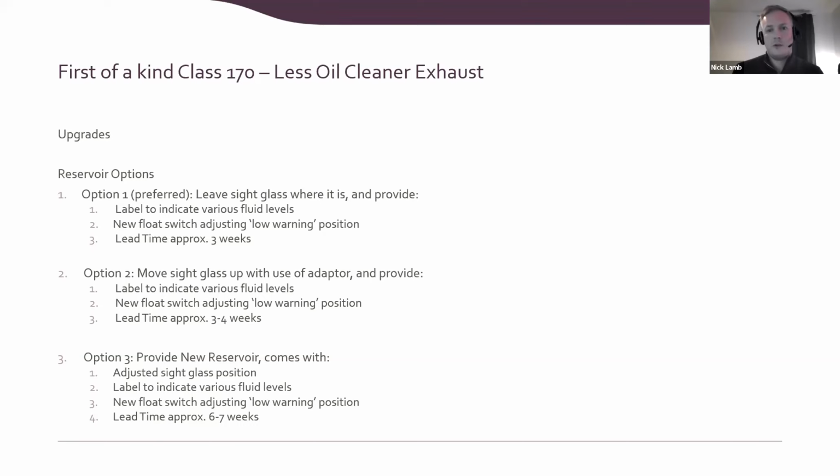So due to an issue with the fitment, we had a few options to fix an issue with the sight glass and sensors fitted to the hydrostatic tank. So we had three options really. It was almost a now, a mid-term and a long-term option.